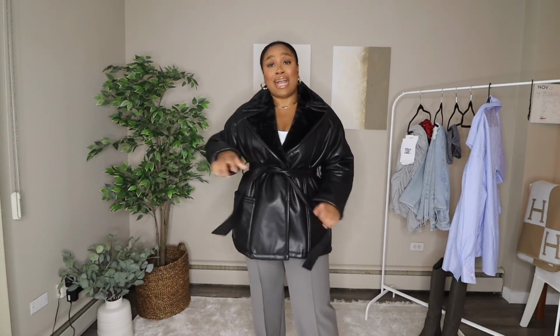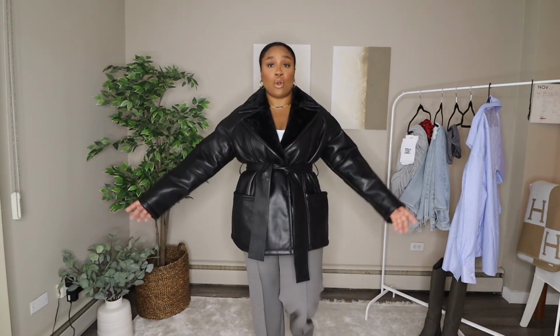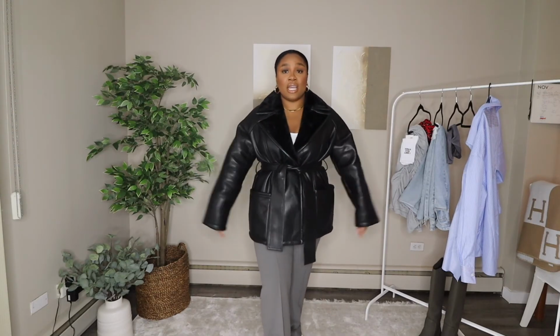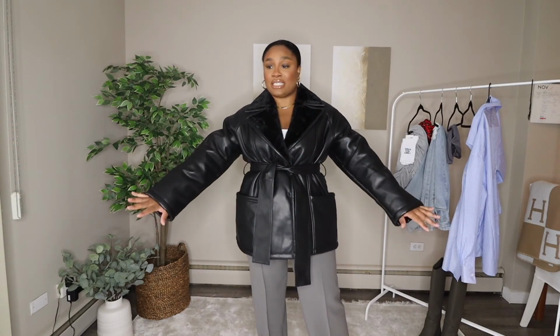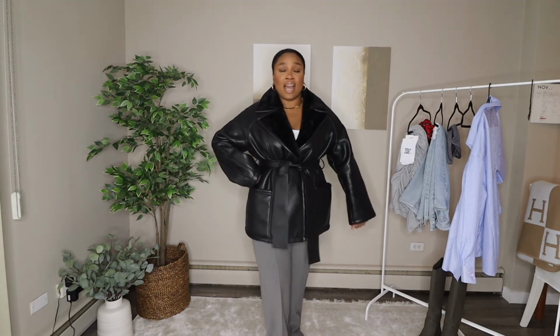Girl, as I said, I run hot. So having this, oh, I can breathe. And I'm fine. As long as my ears are covered, hands are covered, I'm good. But yeah, I love it. Love the fit. Love how it's a little bit oversized. I love how the sleeves are long. I hate coats where the sleeves are up here. This coat is the perfect length and I absolutely love it.